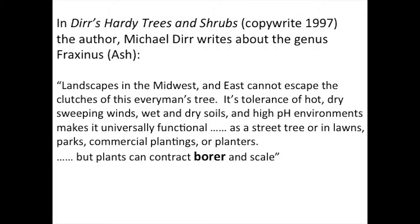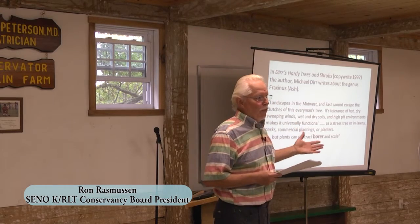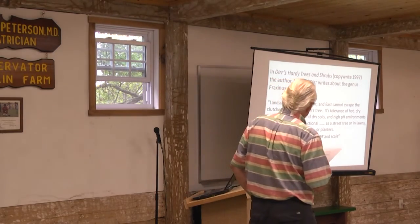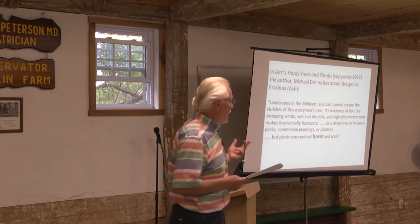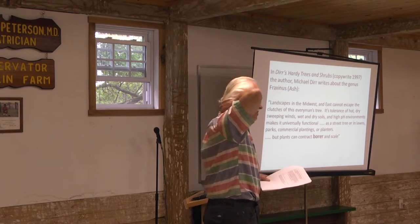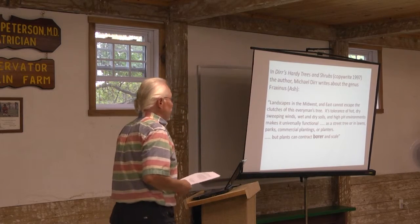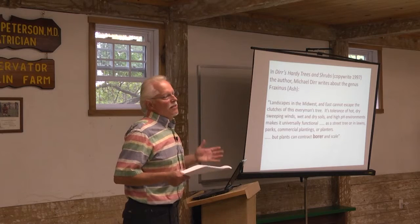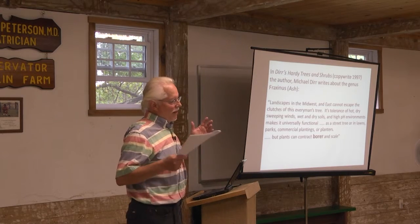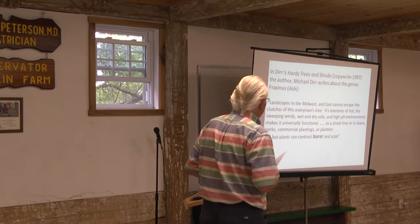borer, and scale. This was the first printing of his book, 1997, and he was not referring to the emerald ash borer as one of the borers. He was referring to native borers. Ash has native borers, and there is something called the ash borer, which is a native borer, and there's the lilac borer, which uses two hosts, the lilac and the ash, both green and white. And there's carpenter worms, and a few others that are not as troublesome. But the ash in North America have co-evolved with those borers. And although it can stress a tree, sometimes kill it, the tree has a certain resistance that it has developed to these borers. So you can have a nice ash stand. You may lose a few trees here and there from a borer, but it's not going to decimate an ash plantation.